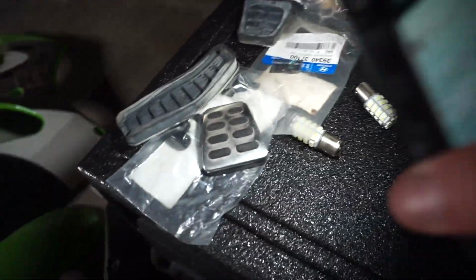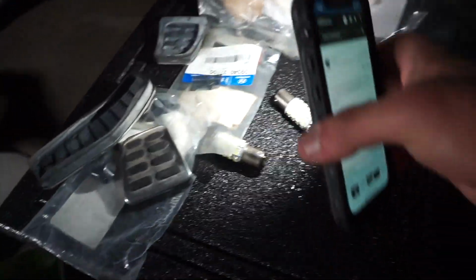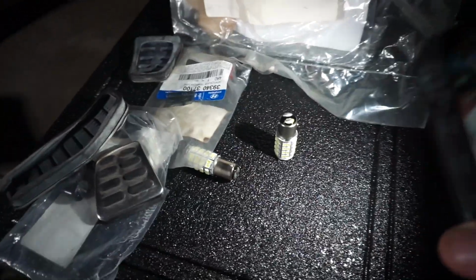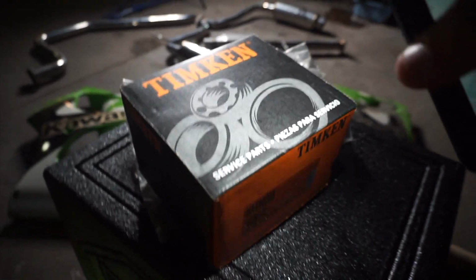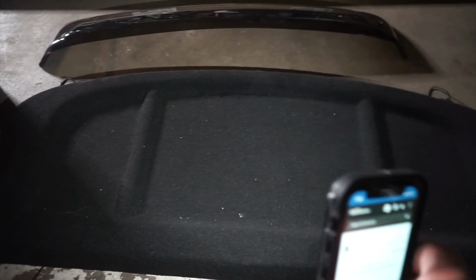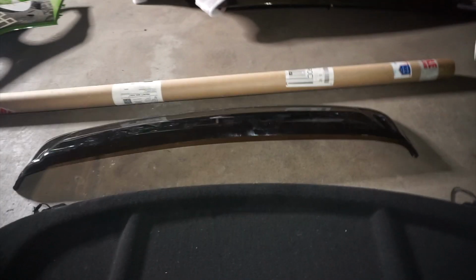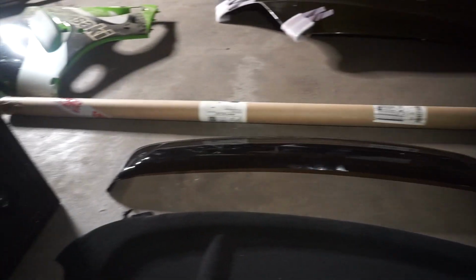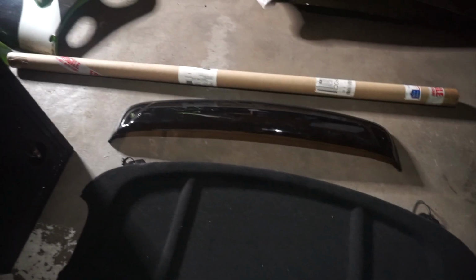We have some other things here. We have some foot pedals. We have some sensors, I believe. This right here is rear blinkers, and he also gave me these for free, which is great. Definitely gonna need those at some point. What else we got here? We have an OEM cover for the trunk, which I no longer have in my car, so that's gonna be a cool pickup. And then that right there is a sunroof visor, which I don't think I'm gonna put on. Not really too sure how that'll look. Never ran one of those, but I think we're gonna hold off on that for now.